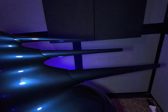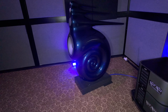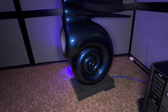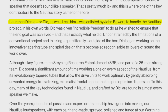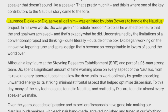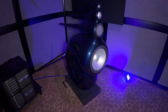So what is the genesis of this design? I know a lot of your products today are using the tapered chambers for the drivers. Is this where it was birthed from, this actual product? 100%. Before John Bowers passed away, he tasked his crew of engineers at SRE with creating the perfect loudspeaker. And obviously, one of the primary things that they wanted to focus on was the reduction of diffraction, but also the rear standing waves. Because as everybody knows, a driver is pistonic, right?